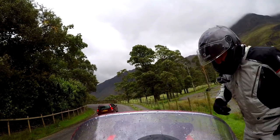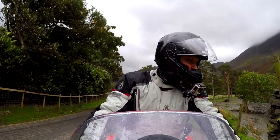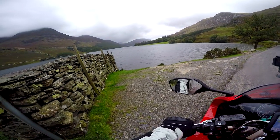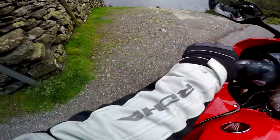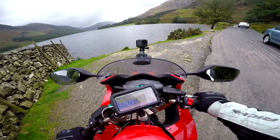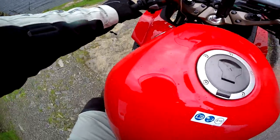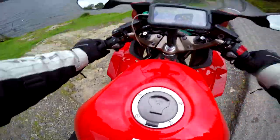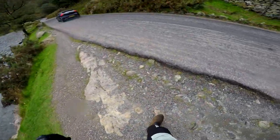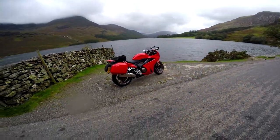Jesus. He's not going near the edge. Can I get a photo here? If I get that down there, will that get back up? Maybe won't I? Give me a round of applause for shifting them on.